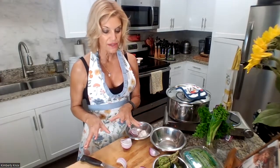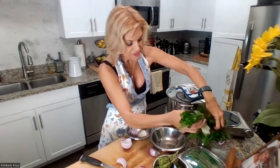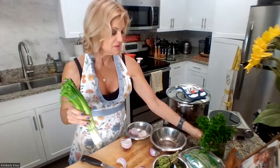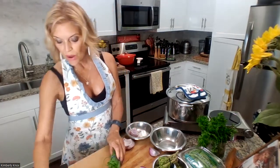So we're going to get those cut up, and then very easy, the green. When I'm cooking, I just throw my herbs in a jar of water. So they're looking real pretty, and you can store them in the refrigerator like that too. The same with the green onion. We're just slicing this real small.